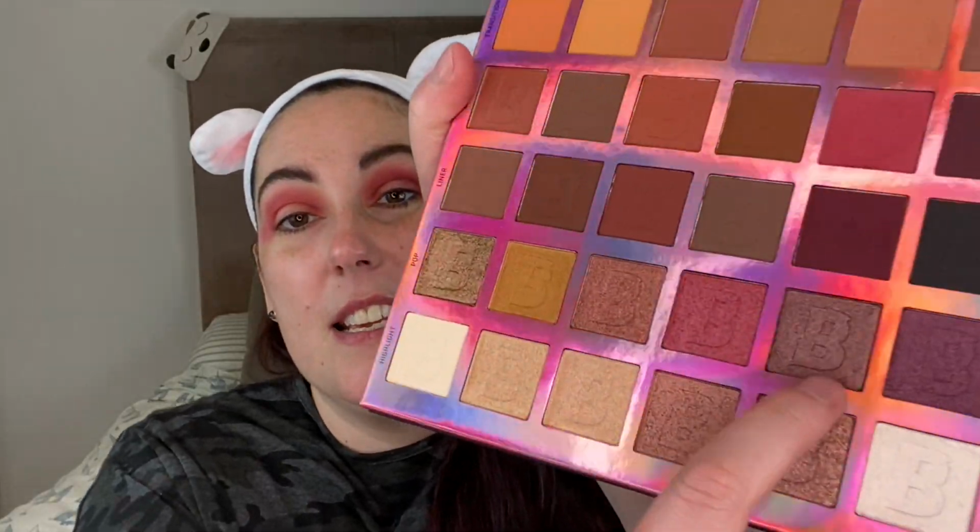Pop colour, which is this one here, which looks absolutely stunning. So I'm going to use a flatter brush.